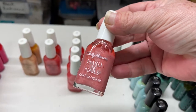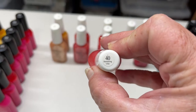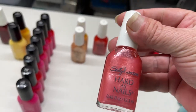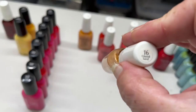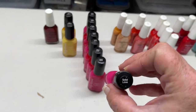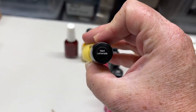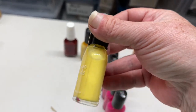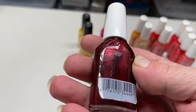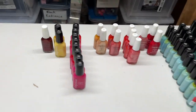43, Rose Wine. I thought I shook that. I think I missed it. That's pretty. Number 40, Shimmering Lilac. Number 37, Pink Sapphire. 16, Glazed Sand. Solid Love. That looks like a hot pink. Hard Lemonade, or Hard Lemonade. I never said I could read. And then this one, very hard, Ruby. So that's the Sally Hansen nails.